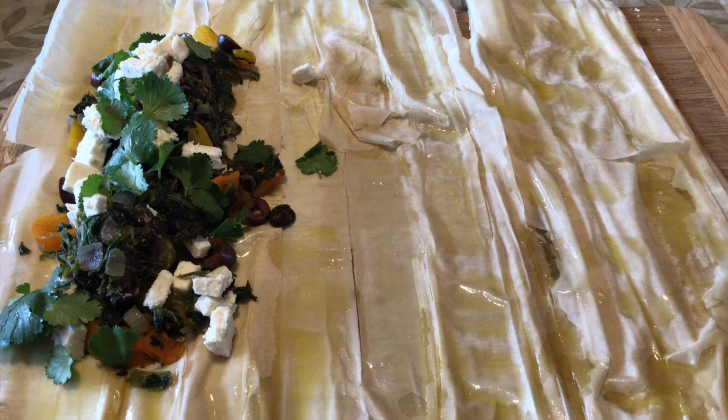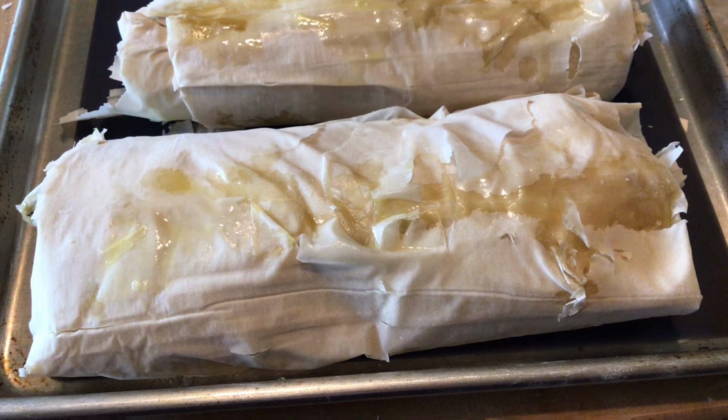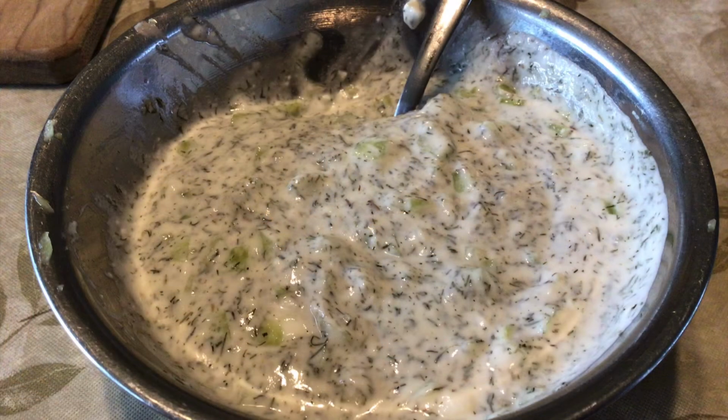Anyway, to the surprise of no one who's read the title of this recipe, you then wrap the whole thing up like a burrito and bake it at 350 until the phyllo's done. They also included a recipe for a simple dipping sauce that's basically tzatziki, which roughly translated means garlicky yogurt cucumber sauce, with this one including dill and, of course, Greek yogurt.